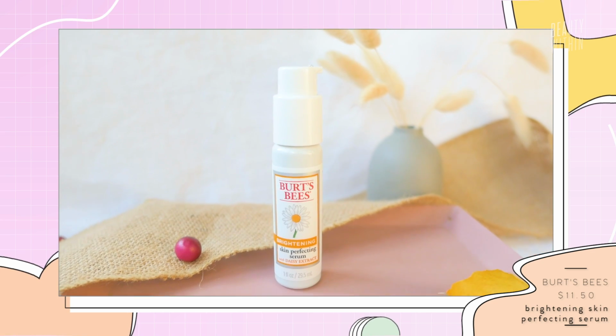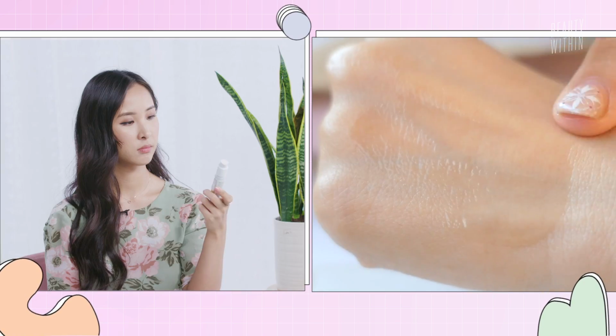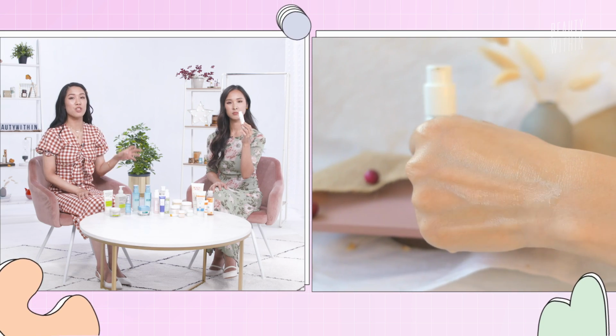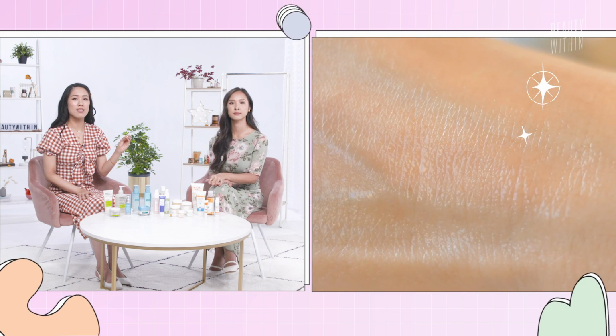Next is the Burt's Bees Brightening Skin Perfecting Serum. I chose this one for you to try because it's brightening and it's a serum. In it, it's the daisy extract that helps brighten your skin. The benefit of daisy flower extract is that it can block the formation of melanin, which helps prevent pigmentation or dark spots. It's a very safe and natural alternative to something like vitamin C or other brightening skin products that can be very harsh on your skin, like hydroquinone.